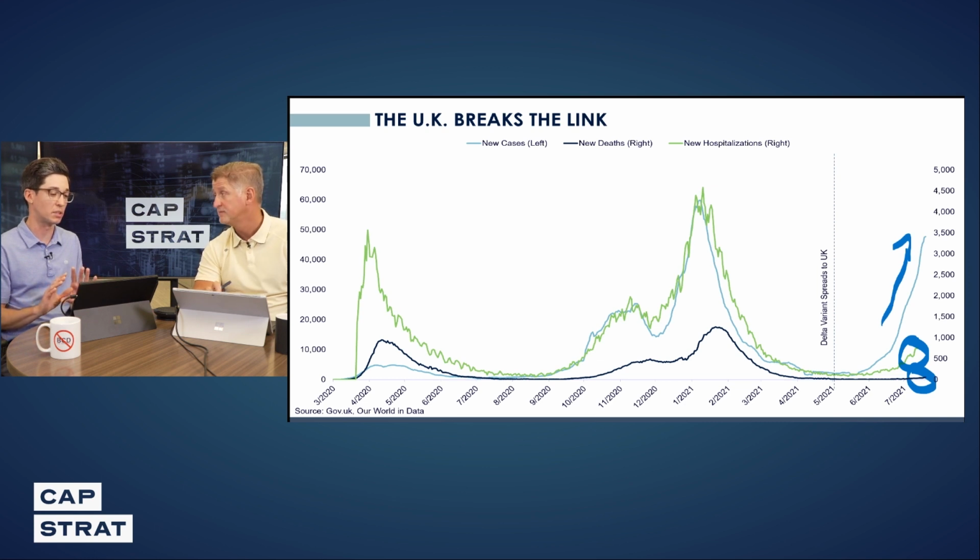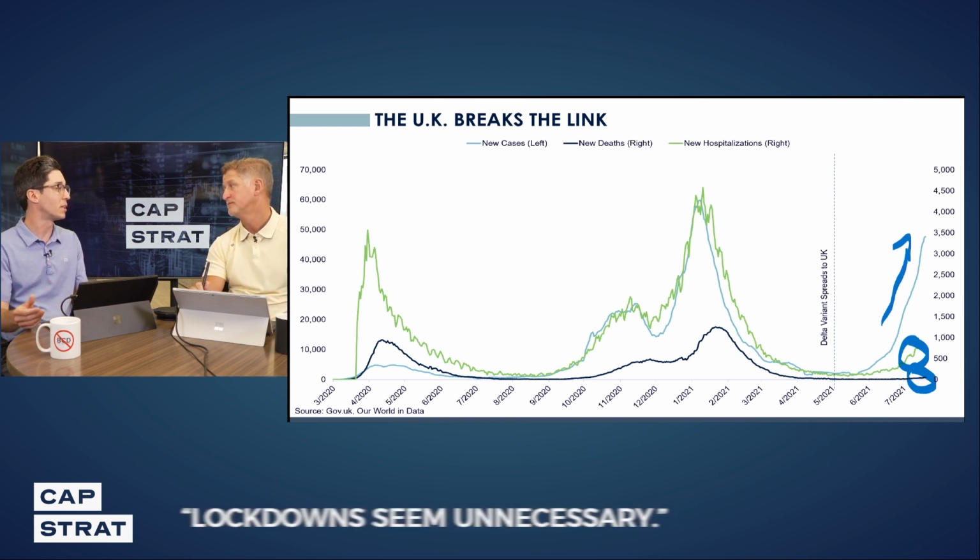So this is why, in our view, in countries like the US, and Europe isn't far behind in vaccinating the over 65 population. Even China in the next few months is going to approach 50% vaccinated. Once you get an overall vaccination rate of about 50%, that implies you vaccinated the overwhelming majority of those over 65. So a huge chunk of the world, a huge chunk of global GDP, is going to have broken the link. The Delta variant can rage on, but lockdowns will seem unnecessary.